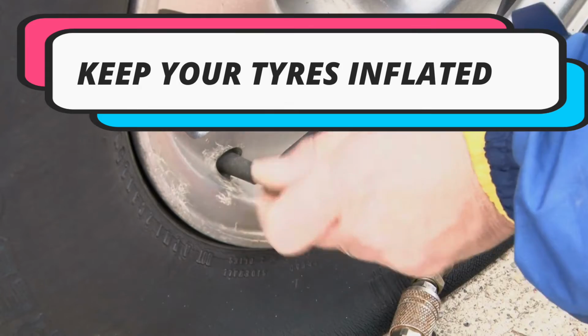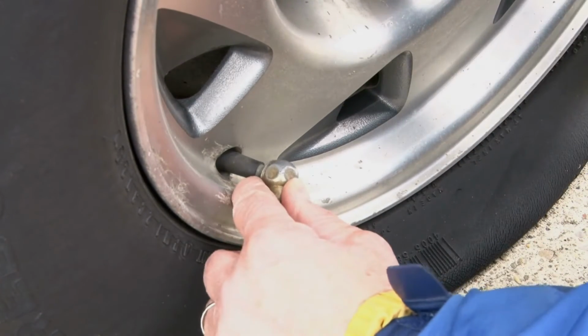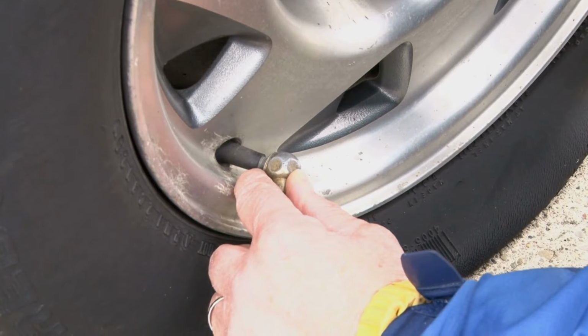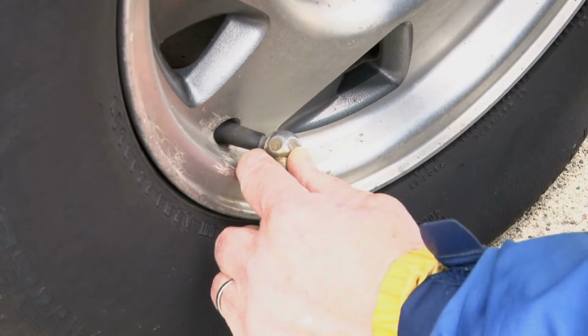Keep your tires inflated. Lower tire pressures increase drag on a car, meaning you need more fuel. So regularly check the pressures are correct and your car will need less power to keep it moving.